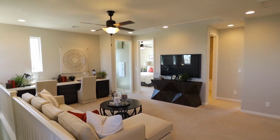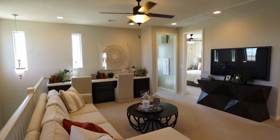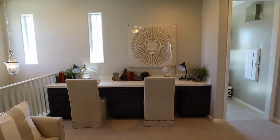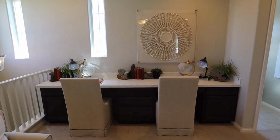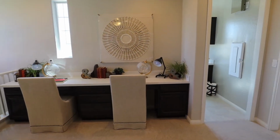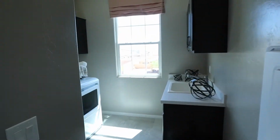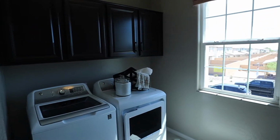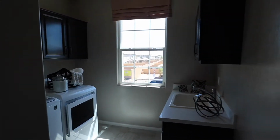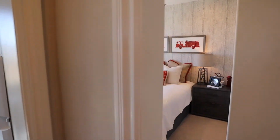So at the top of the stairs, we do have a loft and a built-in desk. Very nice. And just off of the loft, we'll have our laundry room. It's a good sized laundry room with uppers on both sides and a sink and lower cabinets.